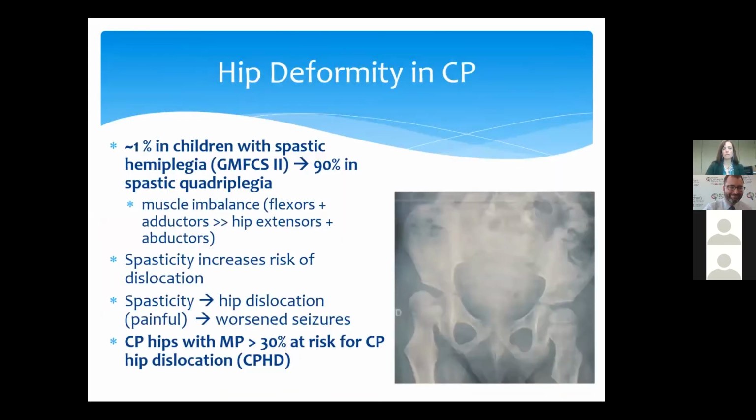So, hips and CP, this is a large part of our practice. Hip deformity in CP is anywhere from 1% of kids with spastic hemiplegia who have, say, a GMFCS of 2, all the way to 90% in the spastic quadriplegics. And it results from a muscle imbalance. The flexors and adductors are much stronger than the extensors and abductors. And spasticity increases the risk of dislocation. Spasticity causes hip dislocations, which are painful, which then can lead to worsened seizures, but also potentially worse respiratory function.